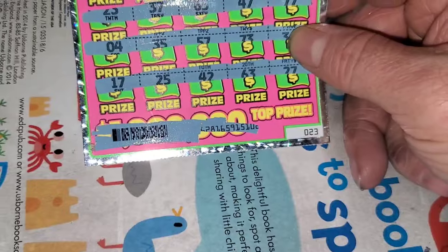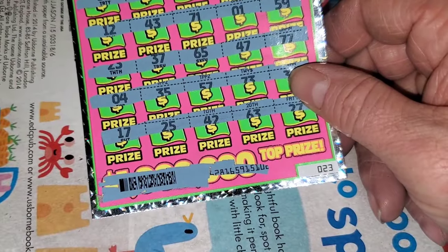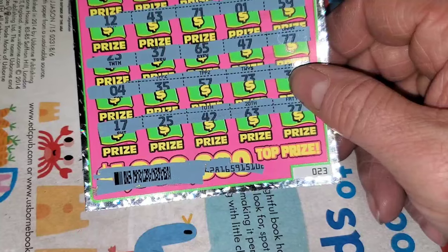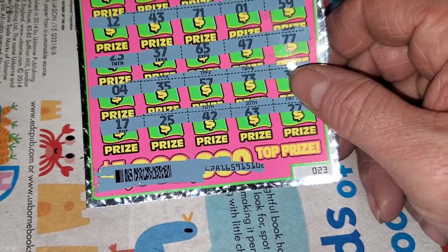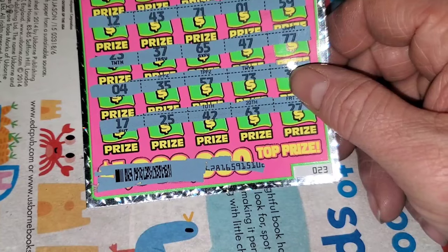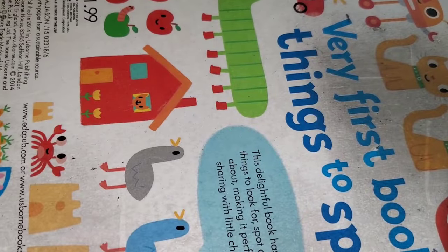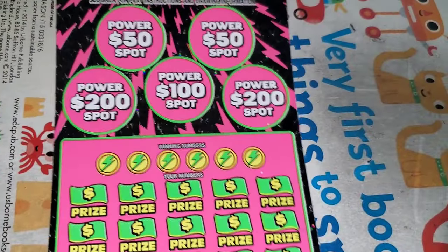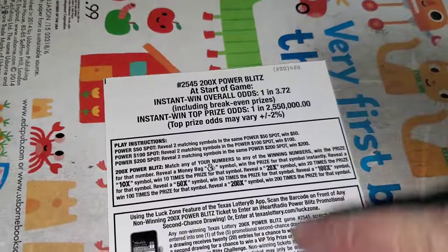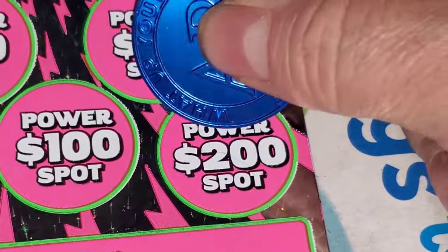Power Blitz. What was our recap? Lost on 17, 18. He got 19. I got 20. He got 21. I got 22 and 23. So I lost on 17, 18, 20, 22, 23. But now I got my favorite ticket in the pack, 24. Maybe it'll all work out. We're at 3.72. You're like, what am I doing? You know the deal. Here we go.